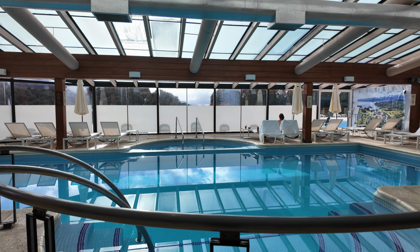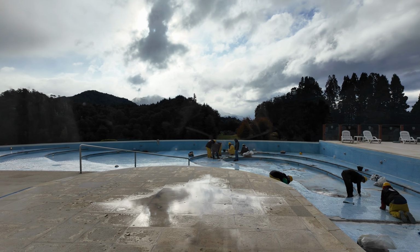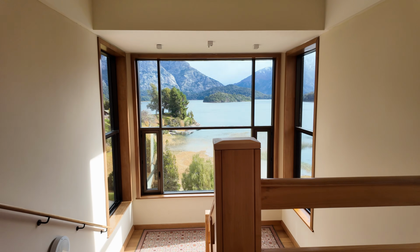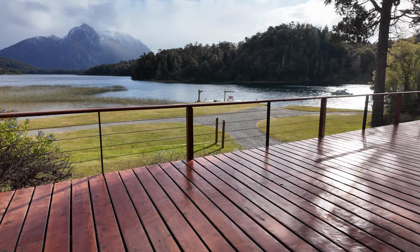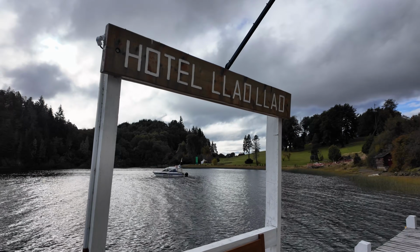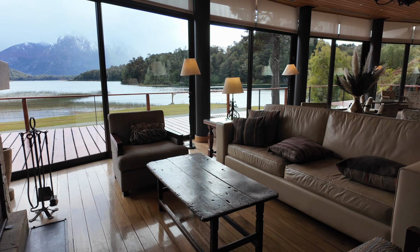The indoor pool and jacuzzi were super peaceful, and while the outdoor pool was closed for maintenance, it didn't take away from how impressive the whole space was. Just walking around the hotel grounds made it clear why the spot is so famous. It's elegant, warm, and totally inviting. Whether you want to relax, explore, or simply soak in the views, Llao Llao makes it easy to unwind.